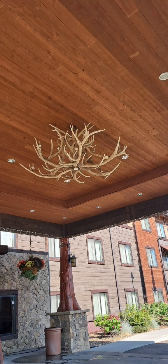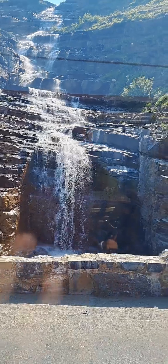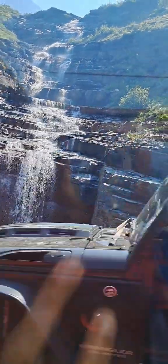And this is the glacier, the lodge which we saw in between, and you can see the waterfall and hear the sound and enjoy.